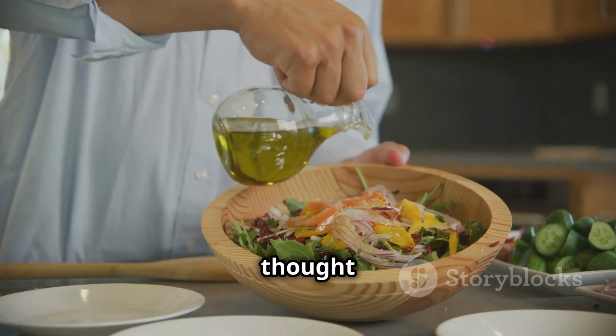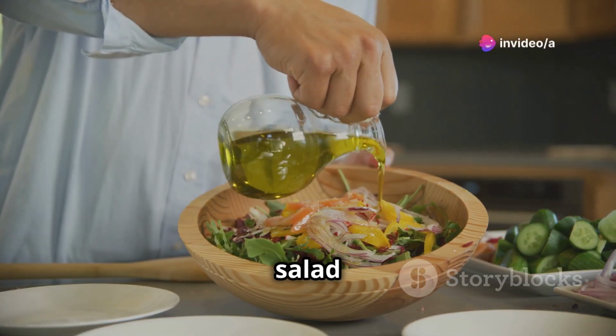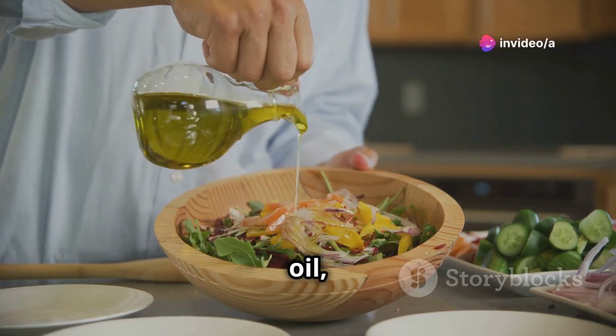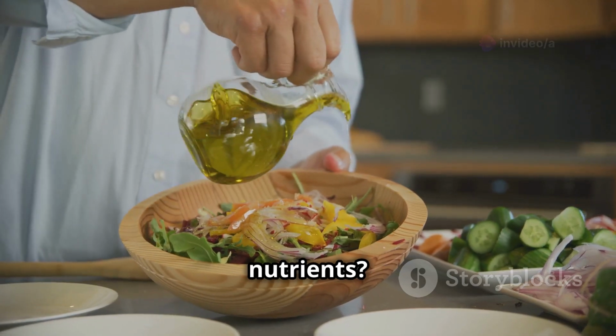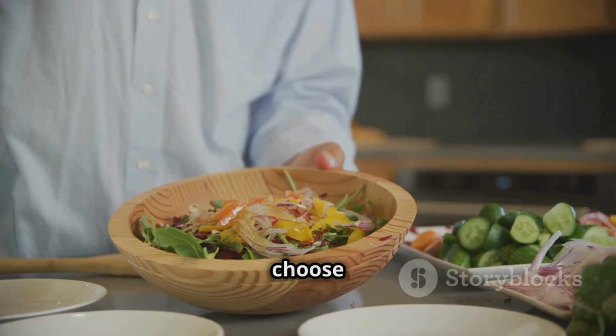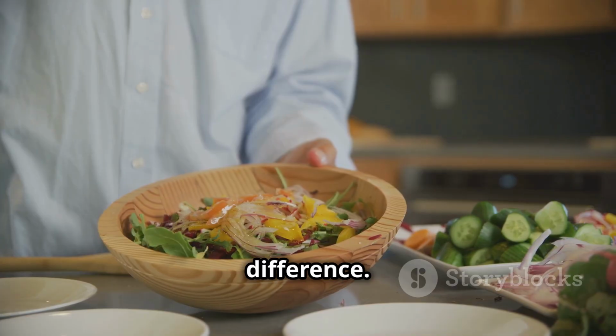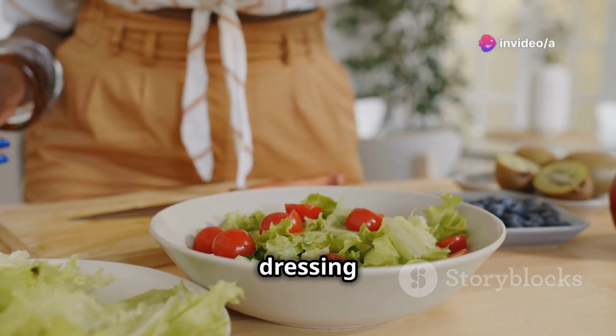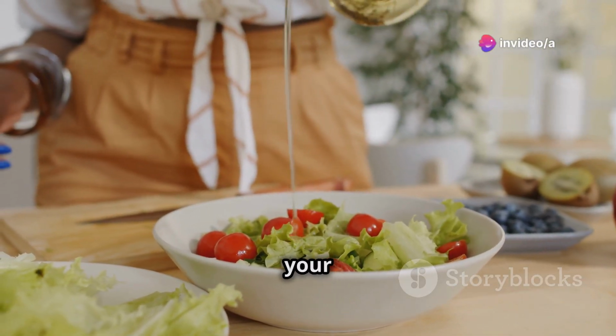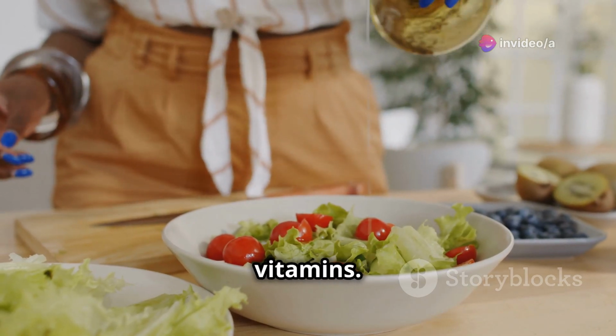But here's a thought. What if I told you that your choice of salad dressing, particularly olive oil, could be hindering your ability to absorb all those amazing nutrients? Yes, the dressing you choose can make a significant difference. It might sound surprising, but the type of fat you use in your salad dressing plays a crucial role in how well your body absorbs certain vitamins.